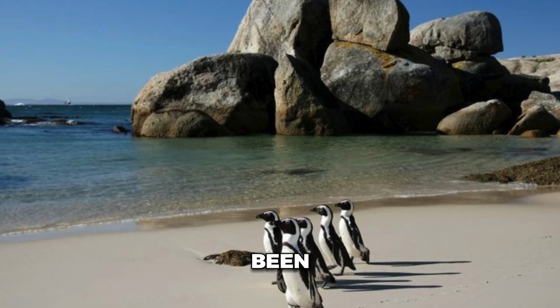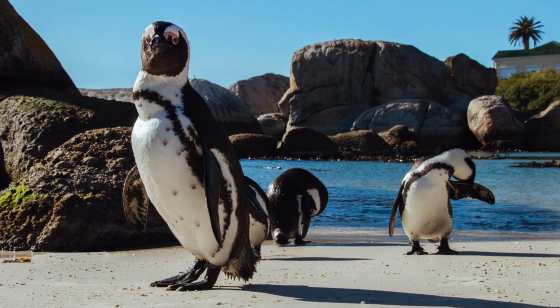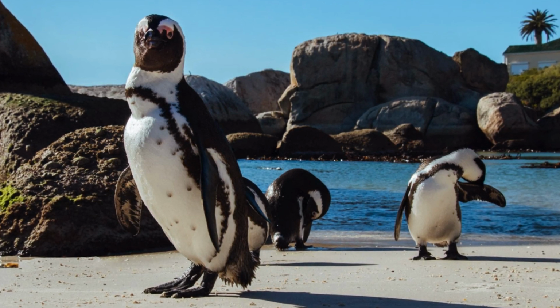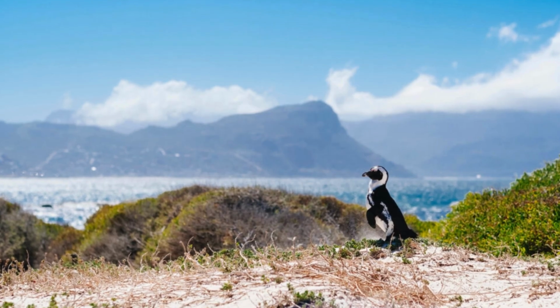The penguins have been coming regularly to this island since the 1980s. No one knows what drew them to this place originally, but what we know so far is that there were a lot of food items available for them at that time. The beach itself is managed and supervised by Table Mountain National Park, which is why you'll see it's clean most of the time.